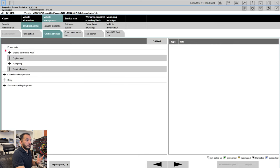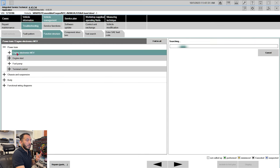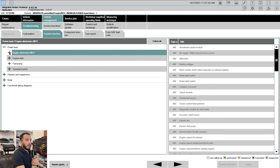So we have the powertrain. You can select the engine electronics. This is what I usually select, because if you click on the name or on the phrase, it will populate the whole thing on the right. If you want to select something, and this is something I want to explain too, since I am not connected to a car, all these ABLs are test plans, which are great. If you aren't in the car and you have a fault, you can run the test plan and it will tell you what to check and proceed.